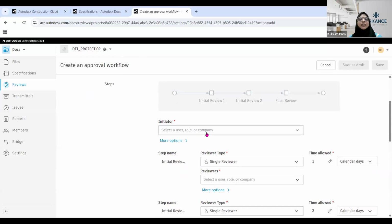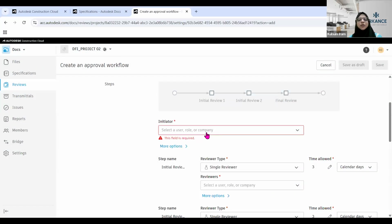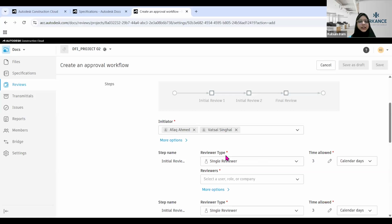Then comes our initiator. For the initiator, you can define either a user, a role, or a company. If it is a company that you want to give this particular workflow to, you can select the name of the company, and all the members who are enlisted in the company can initiate this review, which is an important thing. You cannot have the workflow created and give it to all the members. You need to specify each and every workflow according either to company or to your role, right? And I'll just select Afaxa over here, that he'll be the one to be the initiator.